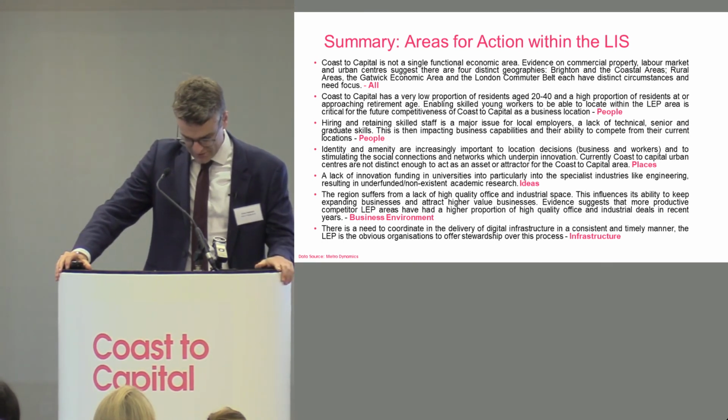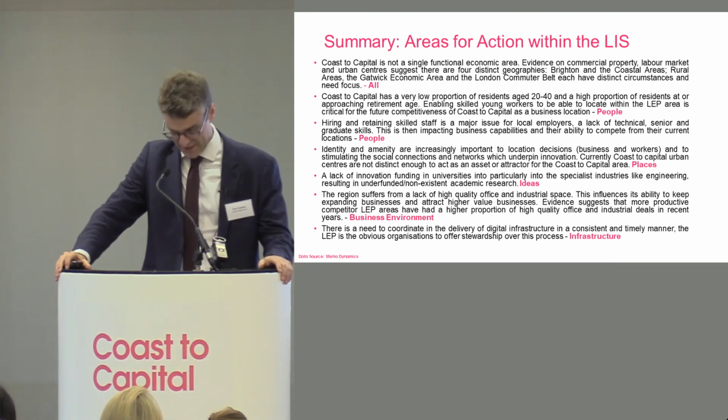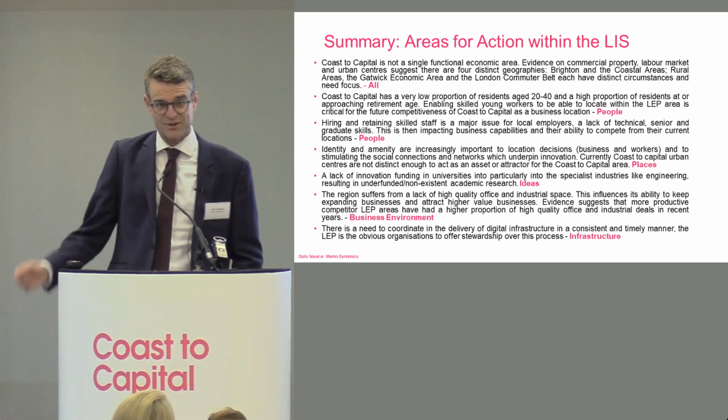This point about innovation and funding of R&D is critical, and that needs to be addressed in very short order through the local industrial strategy, and more funding for digital infrastructure is absolutely critical as well. And then finally, last but not least, provision of good quality, market-facing commercial stock, particularly around Crawley, and Gatwick and Brighton and Hove, is going to be absolutely fundamental to the economic future of the region. Okay, thank you.